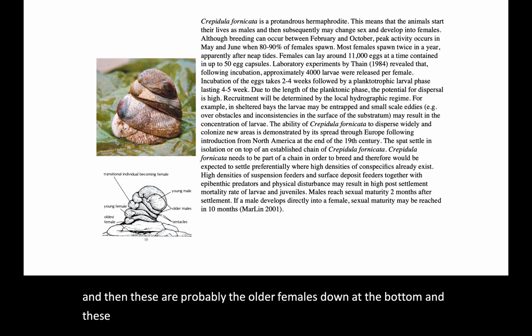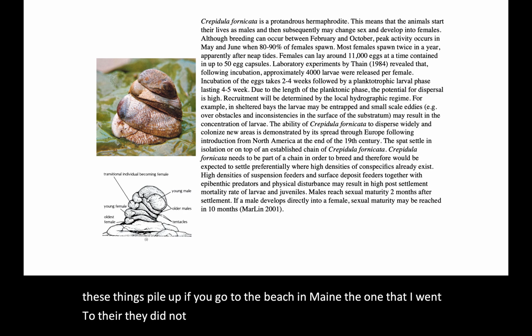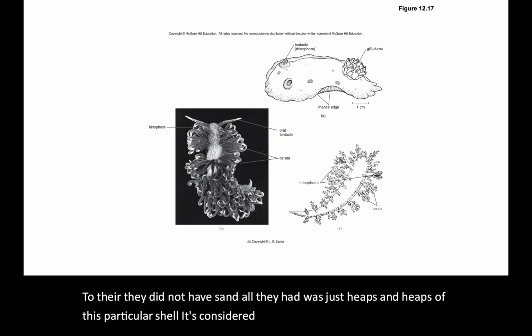If you go to the beach in Maine, the one that I went to there, they did not have sand. All they had was just heaps and heaps of this particular shell. It's considered particularly invasive.